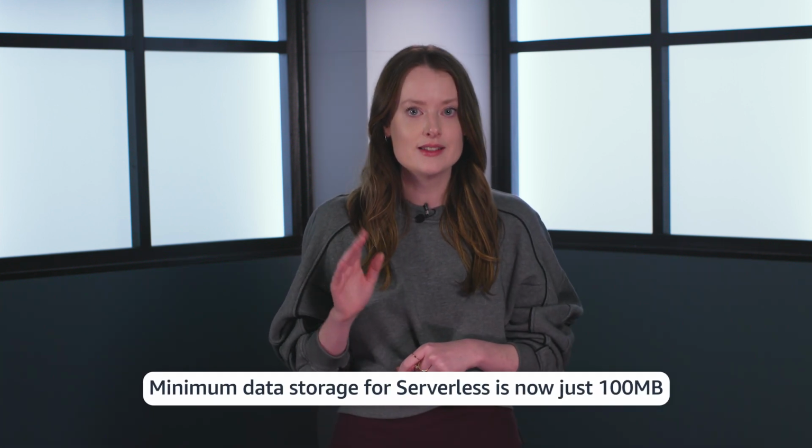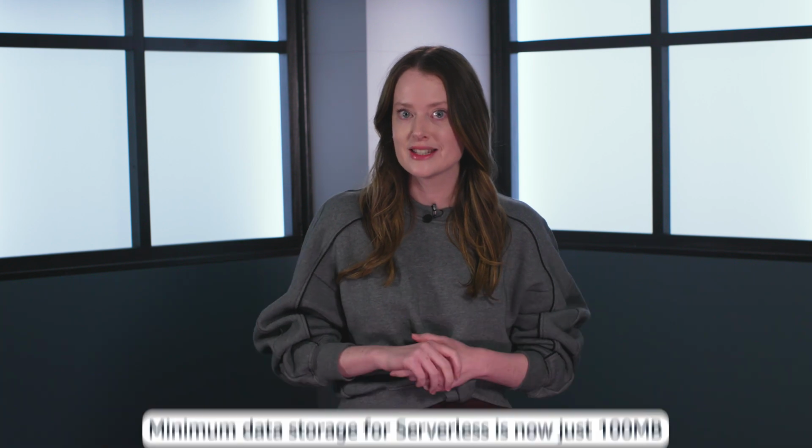For those of you just starting out or working on smaller projects, here's some great news. The minimum data storage for serverless is now just 100 megabytes, down from 1 gigabyte with Redis OSS. You can get started for as low as $6 per month with serverless.